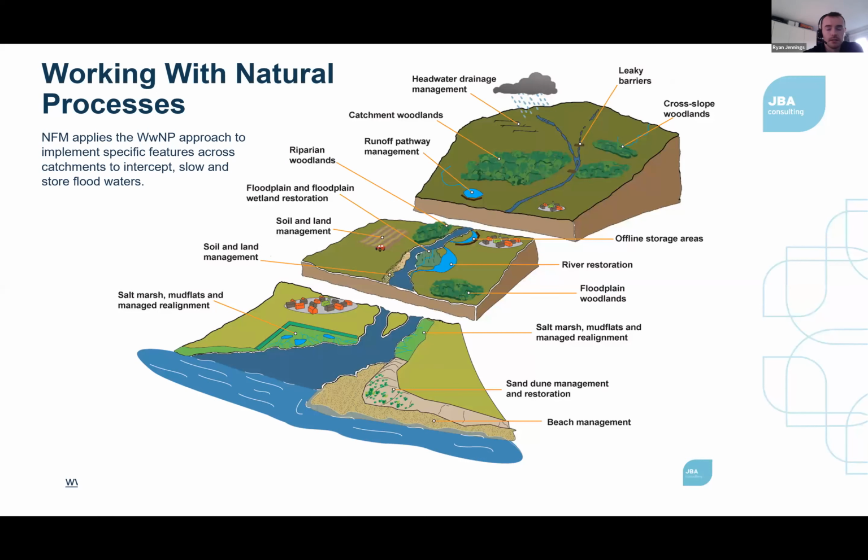And obviously all these are designed to slow and store some of the surface runoff across the catchment, and in particular those flows that are within the channel.